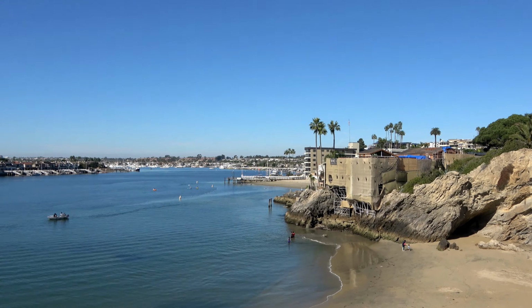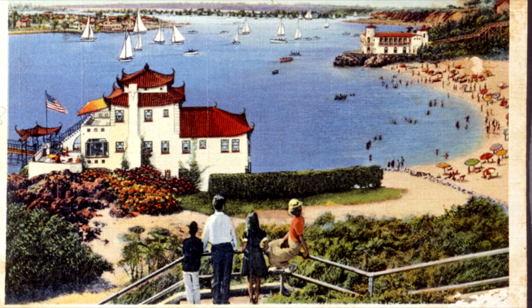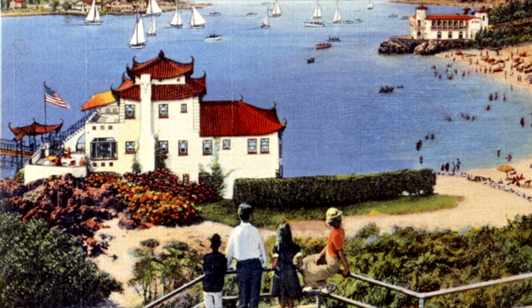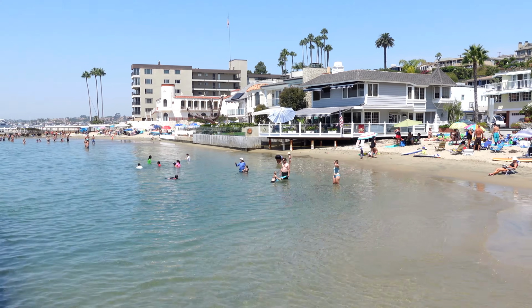Now, just beyond Pirates Cove, along the Newport Harbor, is another cove. This one's called China Cove. Why is it called China Cove? Well, back in the 1920s, it was home to the famous China House, this really ornate looking Chinese style house. It was torn down in the 80s, but this is a really neat, secluded, mostly locals type beach.